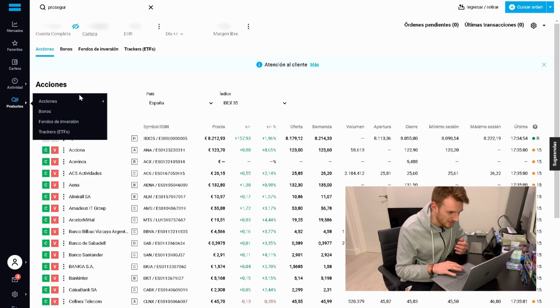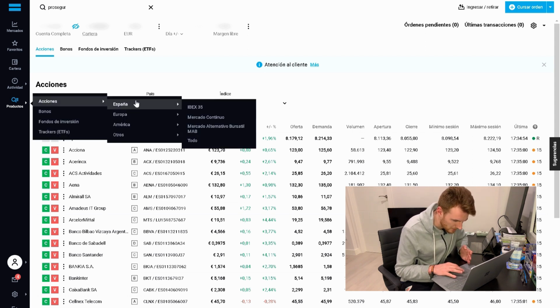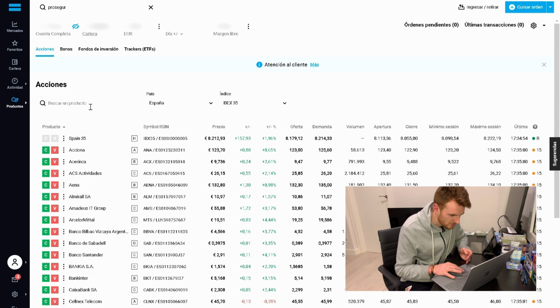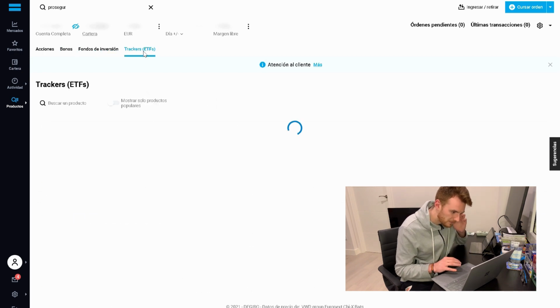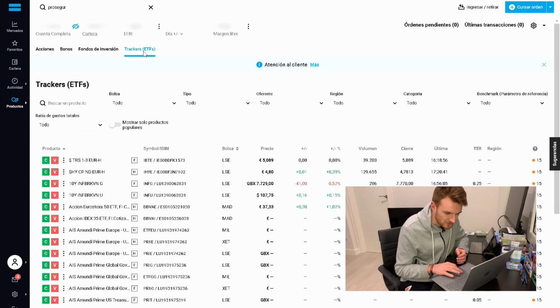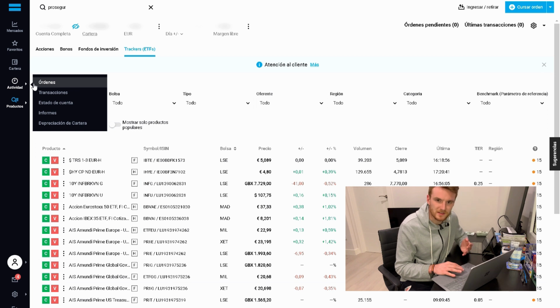Another way to search for ETFs and stocks is via the product section down at the bottom. Right now I'm looking at stocks, but they also have bonds, investment funds, and tracker ETFs as well. Of course you can use the filters to narrow that down and get the ETFs and stocks that you want. Then you've got your activity history down here at the side, your orders, transactions, your state of accounts to see where you're at, all that kind of stuff. Now let's get on to the interesting stuff.